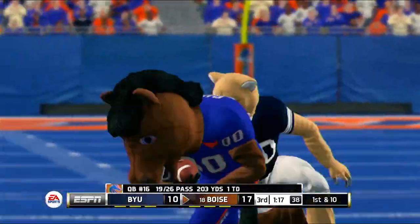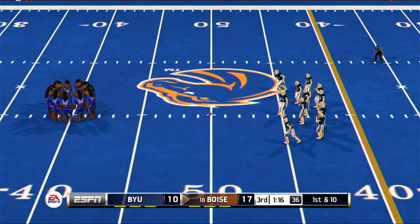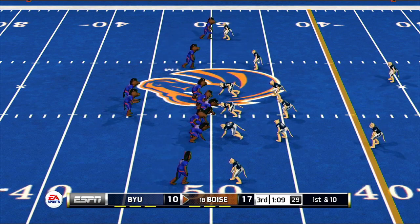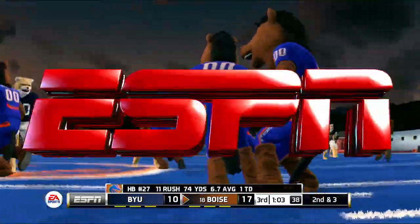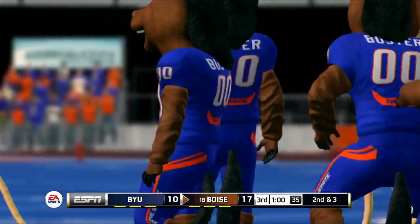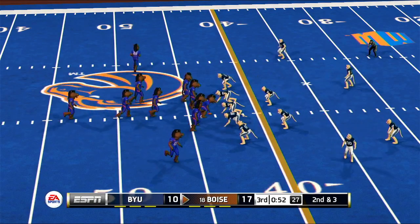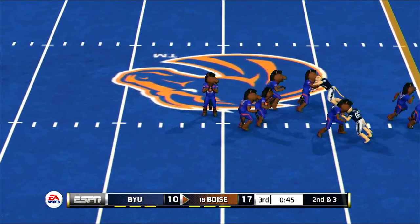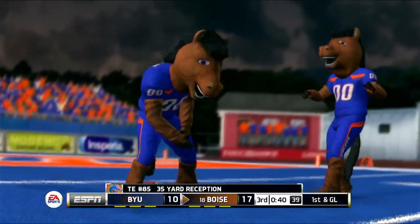Boise State. First down. Up 7 on the draw. Second down, and they're going to need about 3 yards to pick up the first down. Nice play fake. There's the strike, complete. Huge gain, and that sets him up nicely with a first and goal.